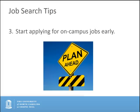This is one of the highly sought after tools that we offer at University Career Services. However, timing is very important. You want to make sure that you're doing your research prior to when you need a job. So if you're looking for a job in January for next semester, start the job search now. So access the on-campus job locator, see what's available, reach out to some of the individuals who are responsible for hiring in that department, and see what may become available for the upcoming semester.